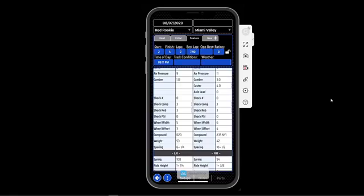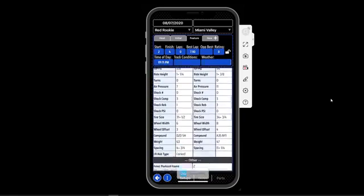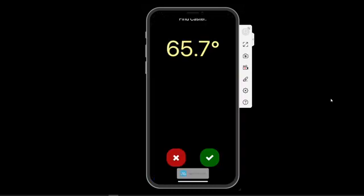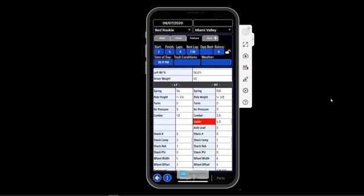Does it have caster? Yeah, so if I click on the caster field and long hold it, you can see we have a built-in angle finder now. I'm just rotating my phone, so you could easily check angles on caster, wing angles, anything in the setup field that says angle. You can long hold that and automatically check that. If I would have hit the green arrow, it would have dragged that angle into my setup. So that's a really handy feature.